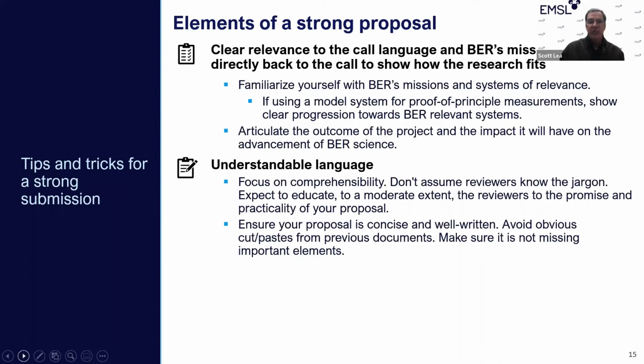And then as a general rule, focus on comprehensibility. Don't assume reviewers know all the jargon. Some of them are very well versed in it, but some do not know your special expertise. And so be clear on the background and the jargon and so forth. So you need to educate reviewers, but don't go into a large, long description of that because you have a limited page limit in which you have to put all your information.